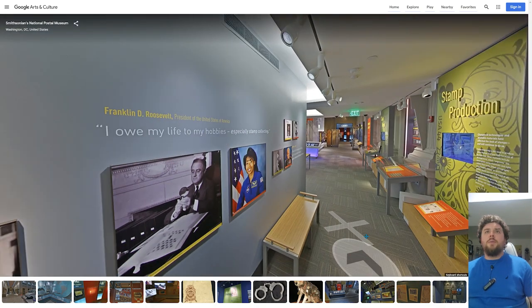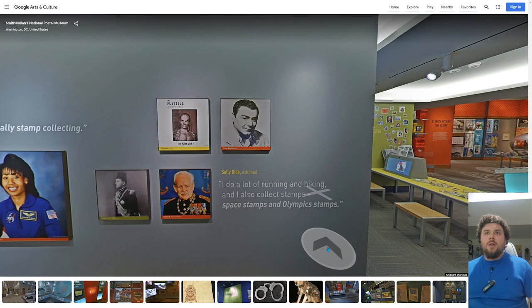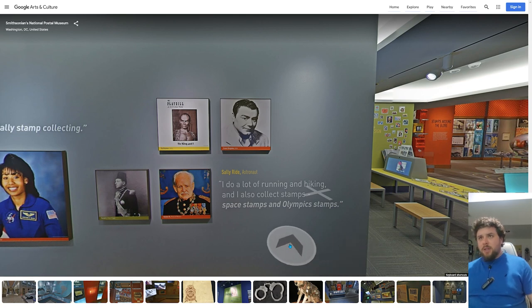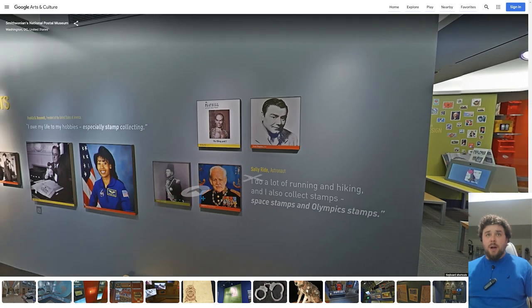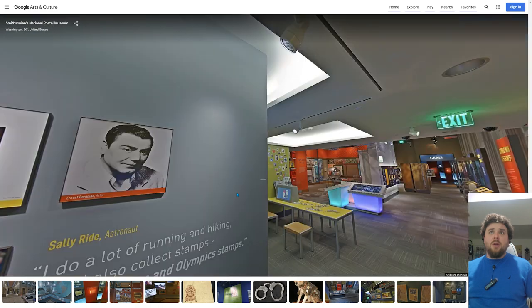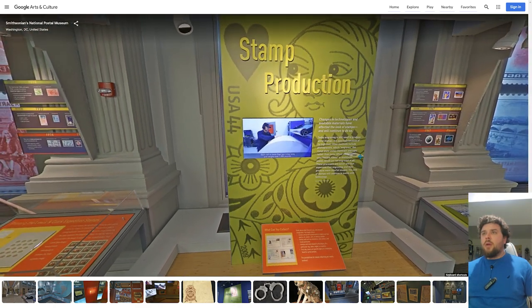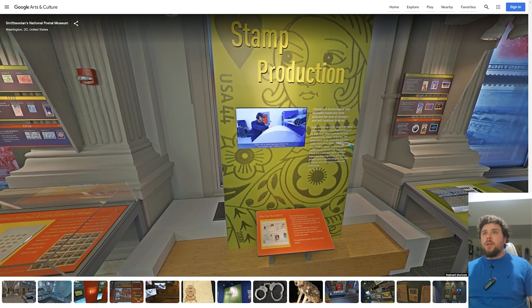I owe my life to my hobbies, especially stamp collecting. FDR. I do a lot of running and hiking, and I also collect stamps. Space stamps and Olympic stamps. Sally Ride. I'm assuming that's her. I don't know much about her. Stamp production. Yeah, okay, that must be related here.